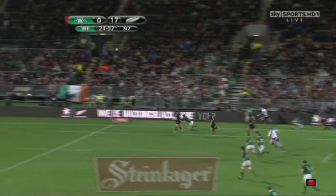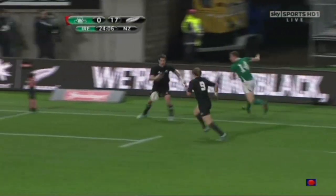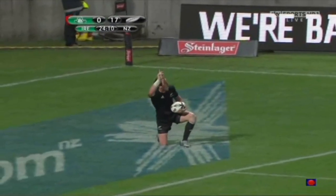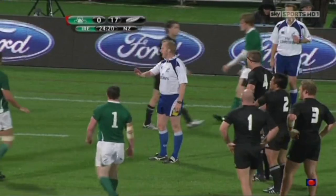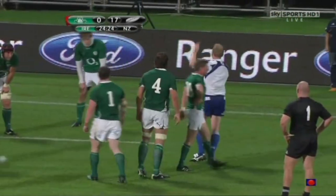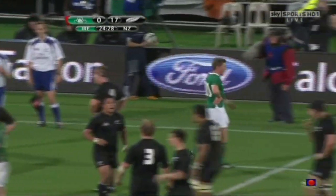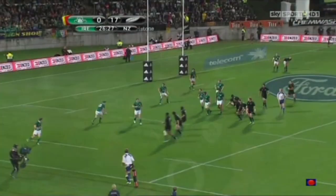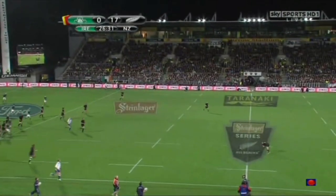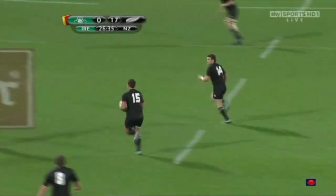Here they go again, it's Corey Jane. Was Corey Jane held back slightly there? They may still take advantage, it's Jimmy Cowan. I see you're going from bad to worse for Ireland here. More indiscipline. O'Gara holding Corey Jane back. Try to drift over the line, using the wet surface to his advantage, but not quite. Israel Dagg. Back they come again.